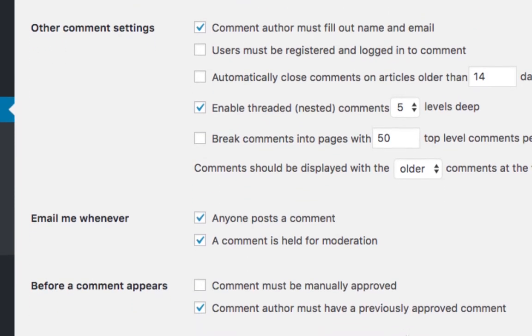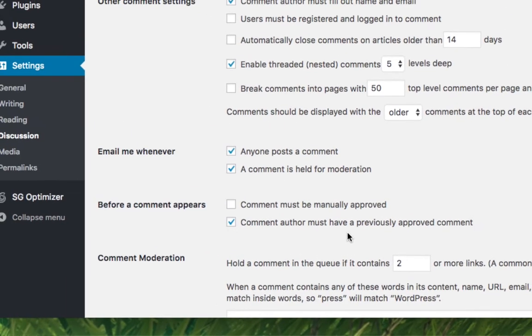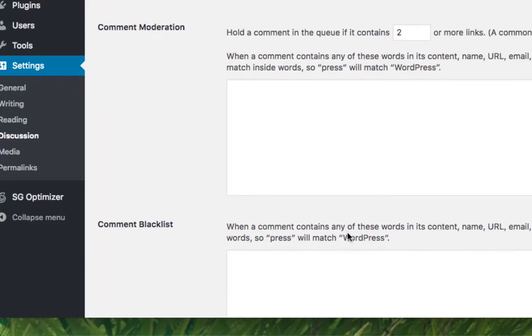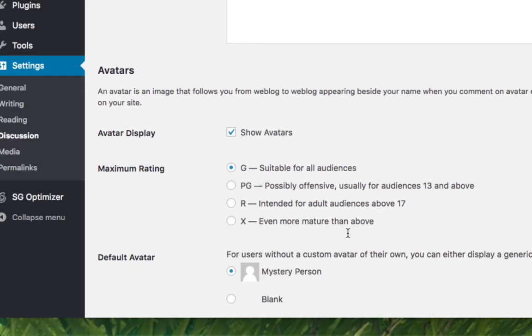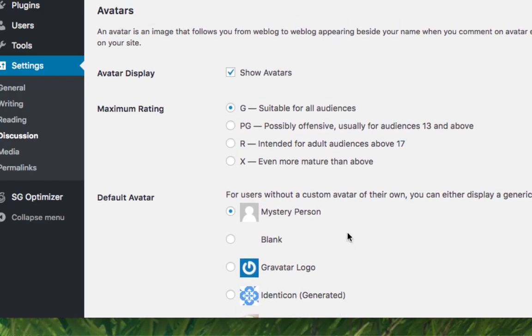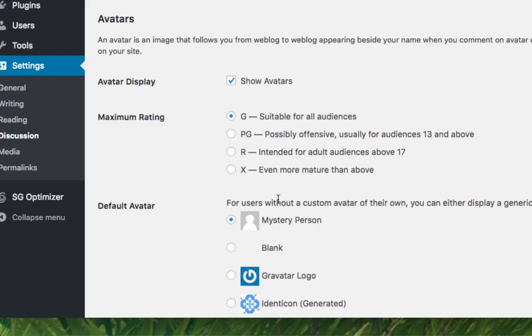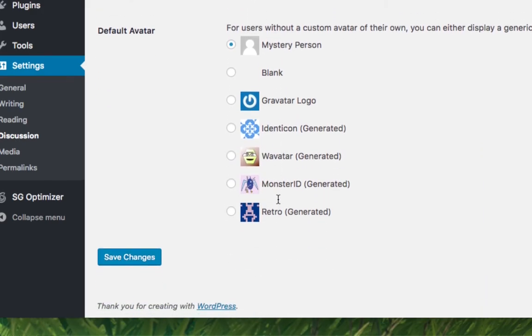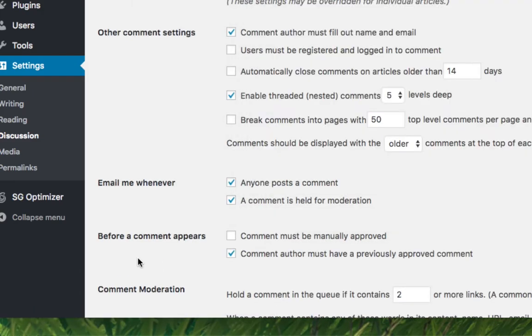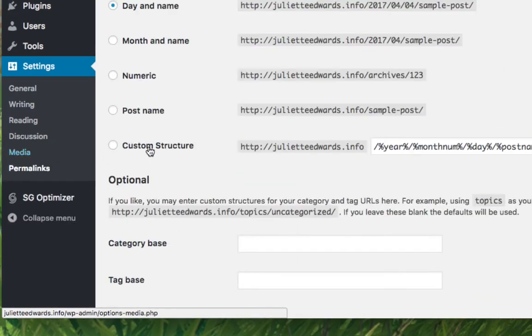But yeah, these are all the settings for comments on your page, and it will email you, hey, somebody commented. There are also avatars. Depending on your theme, your blog post might have a little picture of yourself, and you can go through there and attach a picture to your author profile. But that's fine there. And then one other thing, I'll just check permalinks here.